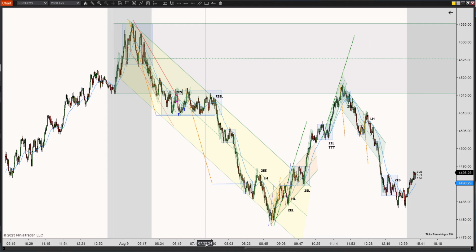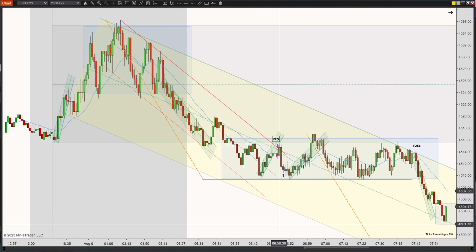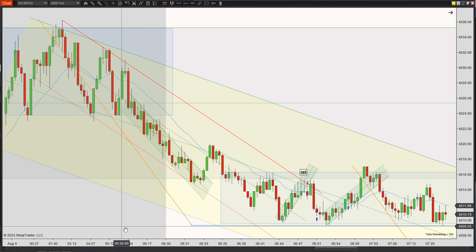There were some things happening, but it didn't seem like there were any good opportunities. It felt like there were a lot of chances to get trapped. So I'm kind of glad I just took one trade and it was green and just walked away from there. Hopefully there'll be better price action in the coming days.